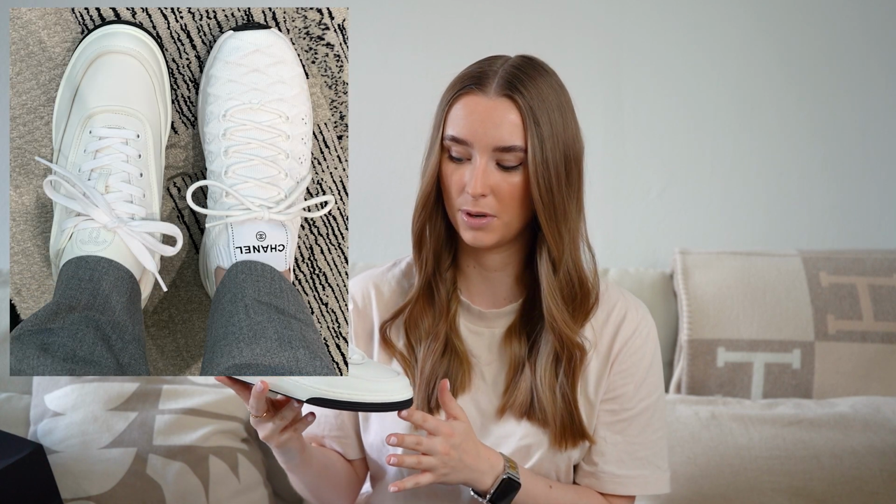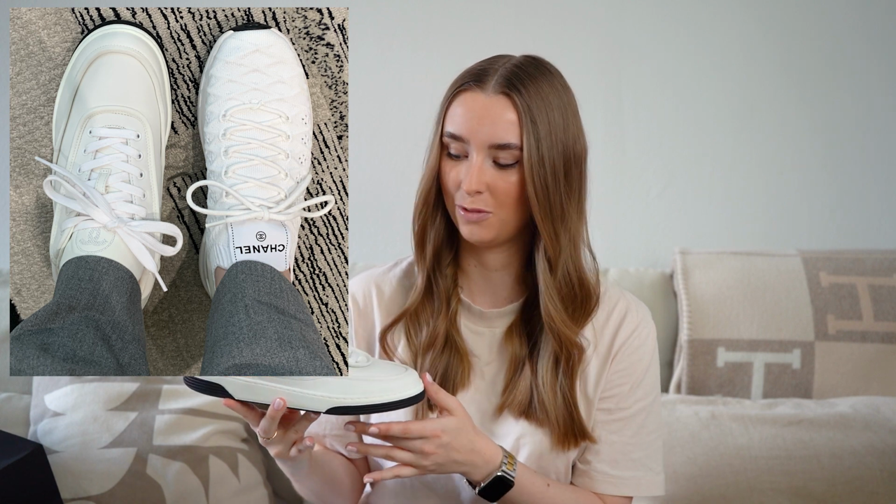I also tried on another white pair, which was more of a sock sneaker, which I also liked, but it was actually not what I was looking for. So I'm super happy having found this pair here and I can't wait to wear them.